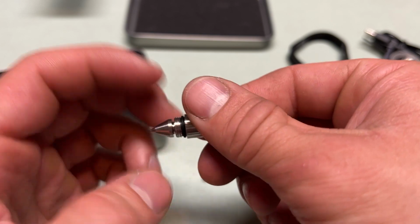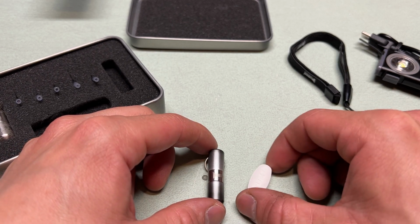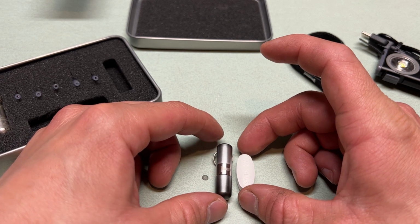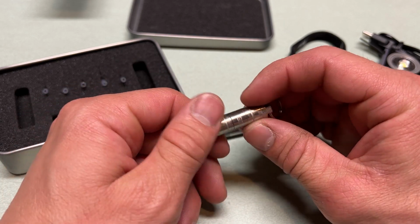Almost James Bond-like. To show you how small it is, this is a calcium pill. It's a pretty good size. They definitely have pills that are larger than this, but look at that. It's a little bit longer than the pill, but it's a similar diameter. That's definitely a handy little tool for sure.